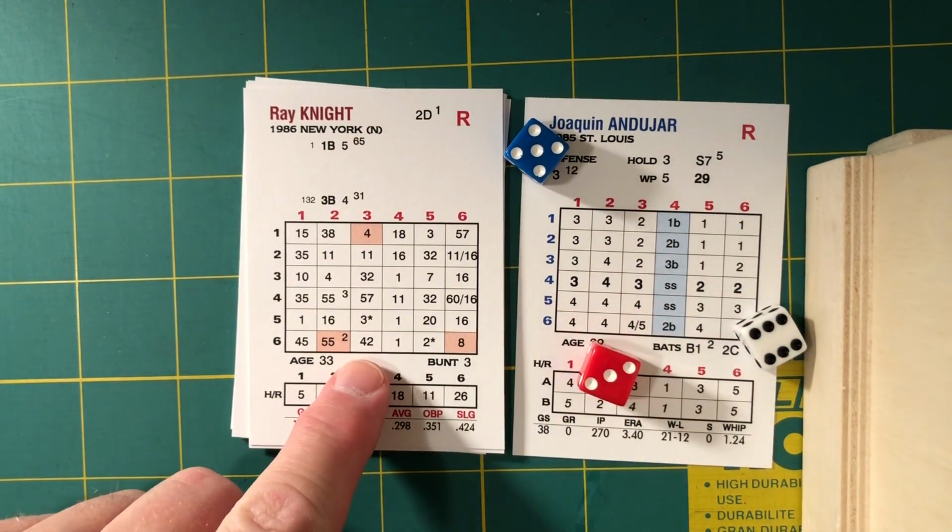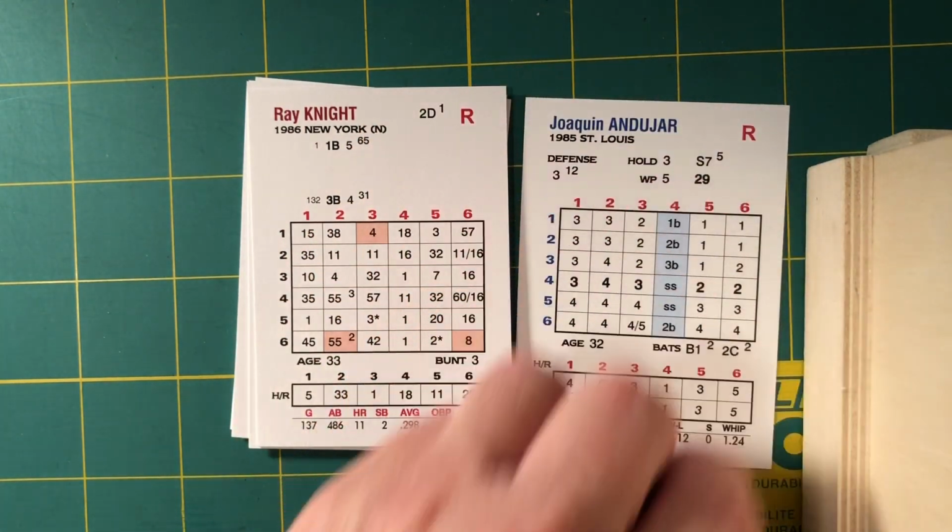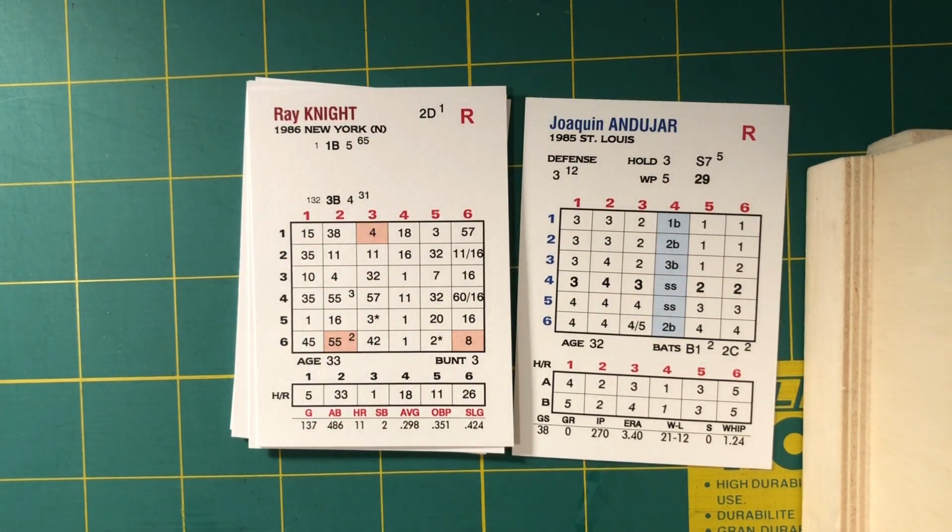Andujar, the stretch, the pitch. It's a 42 plus a 4 makes 46. That's a line drive right at Ozzie Smith. He makes the catch. And it looks like Mr. Strawberry has wandered from the base. If I roll anything but a 1, they got a double play, and he gets back.